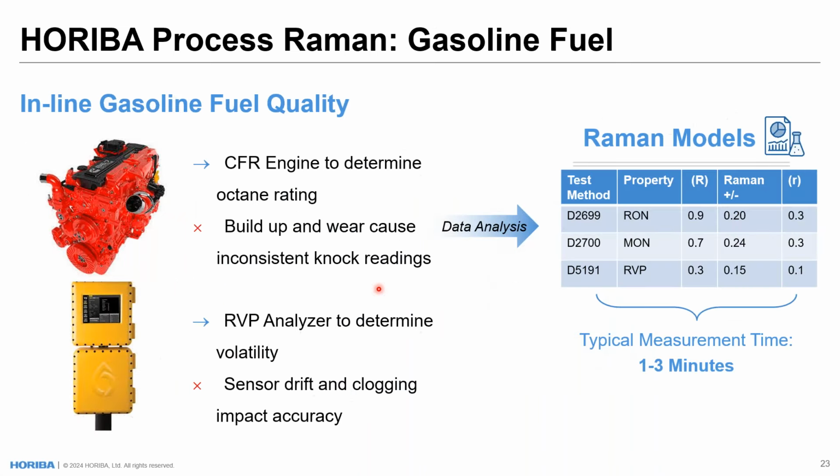For gasoline fuel quality control, traditional methods typically involve using a CFR engine to determine octane rating. But a major drawback is that these engines can experience buildup and definitely wear over time, which leads to inconsistent knock readings and requires regular maintenance. The CapEx for something like this is also very expensive and costly. We also, of course, have the RVP analyzer to measure volatility, but it very often suffers from sensor drift and clogging, which impacts accuracy and demands frequent recalibrations.